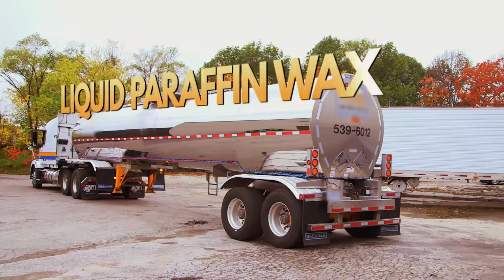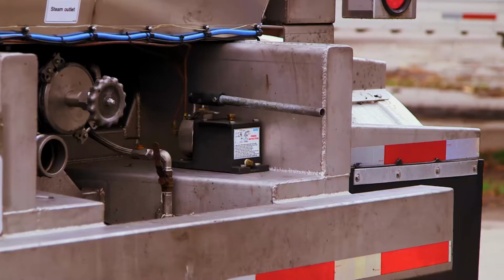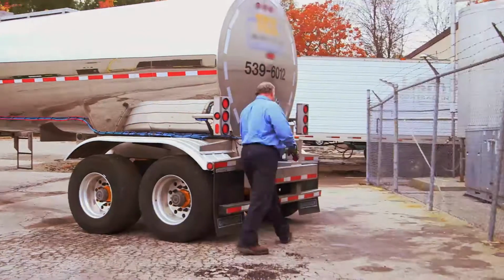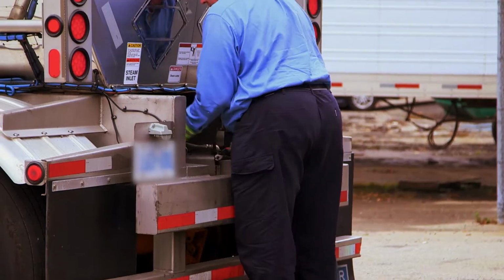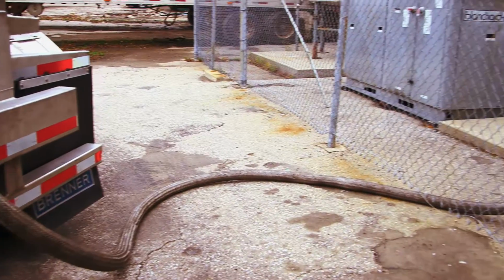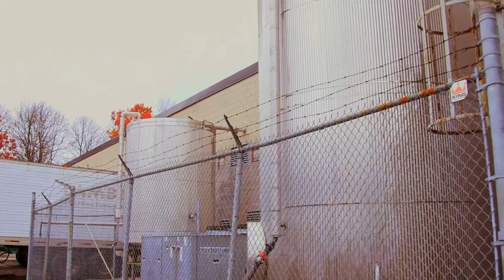Tealight production begins with liquid paraffin wax. That arrives in 20,000 kilogram batches on these trucks. The wax is delivered at a temperature of around 80 degrees Celsius and is held in these 40,000 kilogram storage silos until it's ready to be brought out onto the production floor.